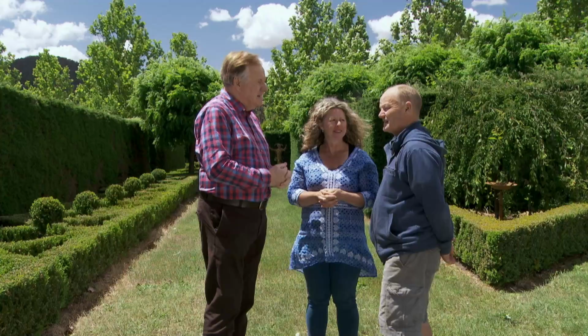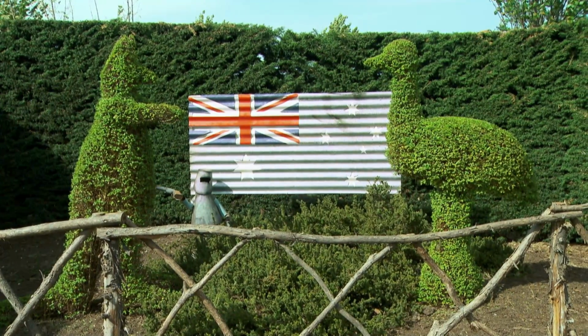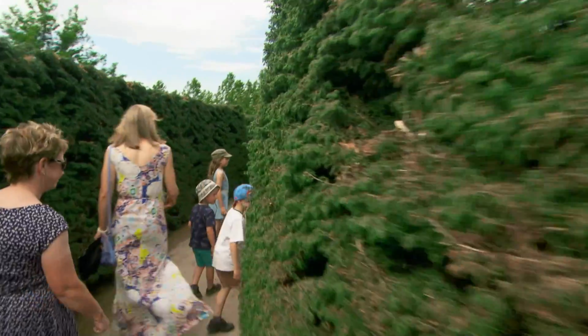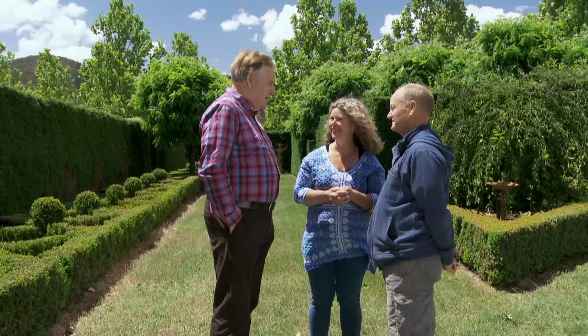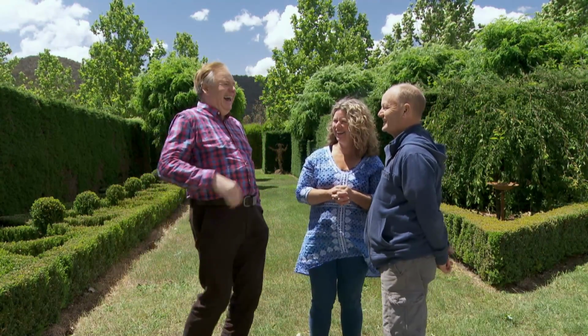I like the labyrinth and the Australian garden. It's supposed to balance you. So if you have a problem or a question you want solved, if you walk the labyrinth, it's supposed to balance everything, and when you get to the centre, then you're supposed to have the answer to your question. Right, it must be a bit of a queue there at times. I'm there every day.